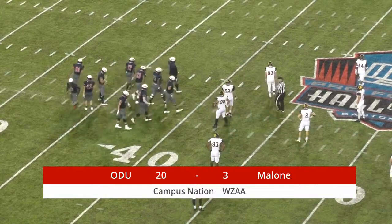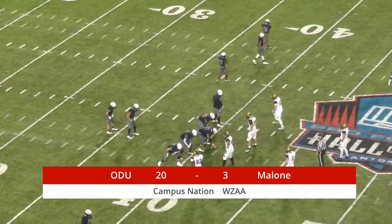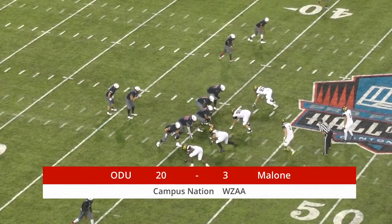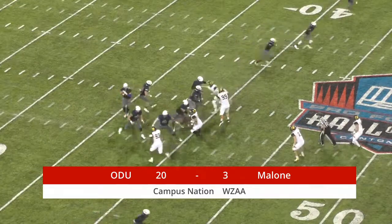My eyes usually get, and it's hard because I like to watch the interior line, the Hogs battle up front. Yep. And it's real nice. And if you can watch and just visualize and watch the front nine. 3 to the left.